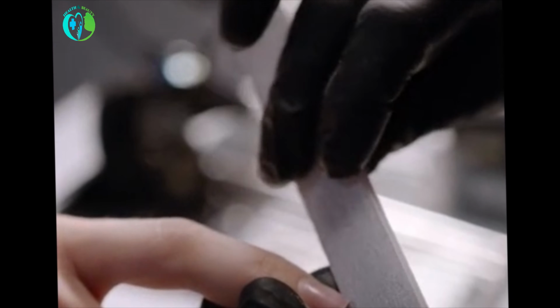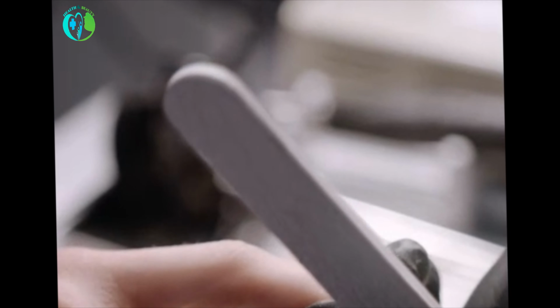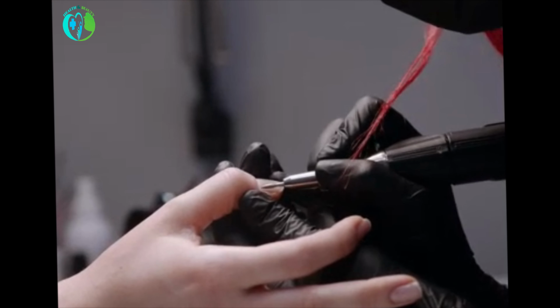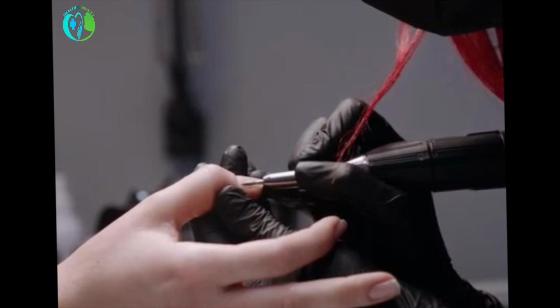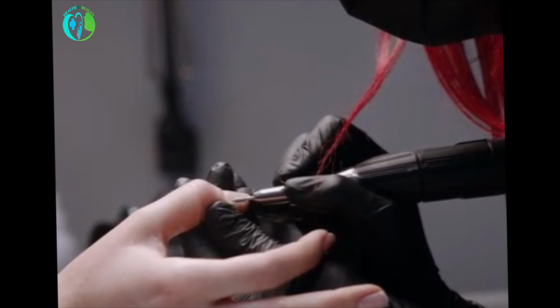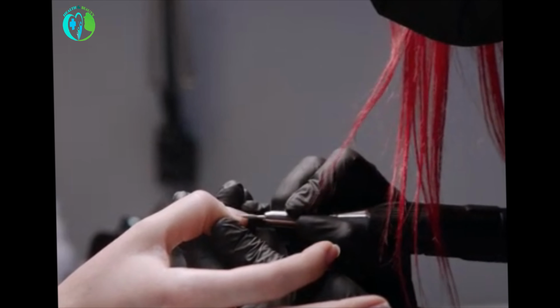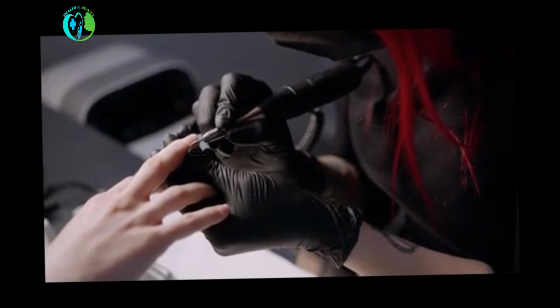Consult your doctor or dermatologist if you notice changes in nail color, like discoloration of the whole nail or a dark streak under the nail. Changes in nail shape, such as curled nails. Thinning or thickening of the nails. Separation of the nail from the surrounding skin. Bleeding around the nails. Swelling or pain around the nails. Failure of nails to grow out.